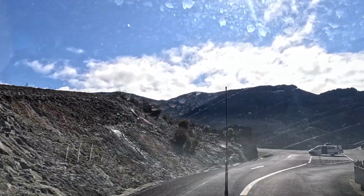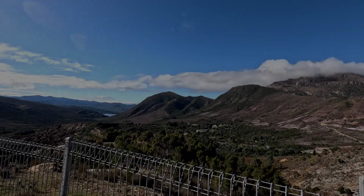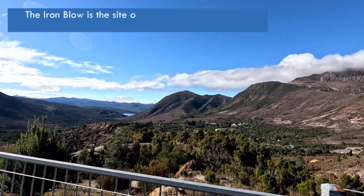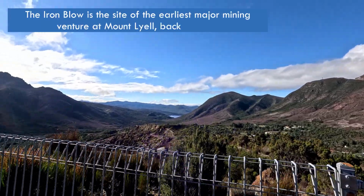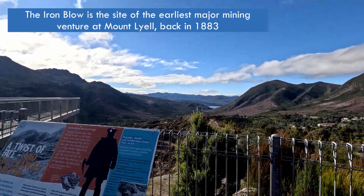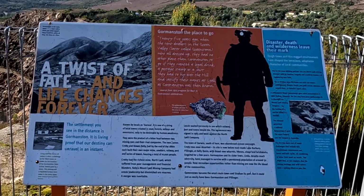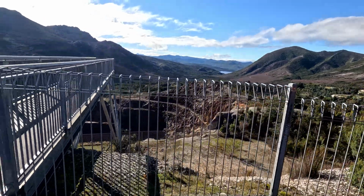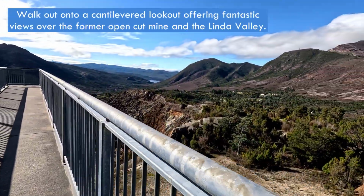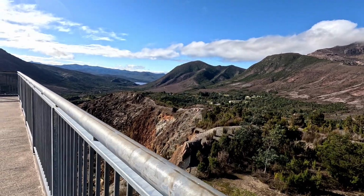This is Iron Blow Lookout. It must be Lake Burberry over there that we just came from. The Iron Blow is the site of the earliest major mining venture at Mount Lyell, back in 1883, a long time ago. Twist of fate, and life changes forever. If you're game, you can walk out onto the cantilevered lookout, offering fantastic views over the former open cut mine and the Linda Valley. It's absolutely stunning.